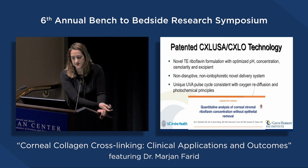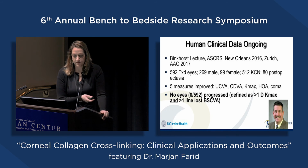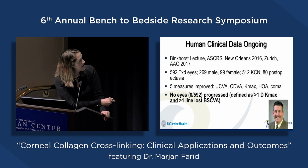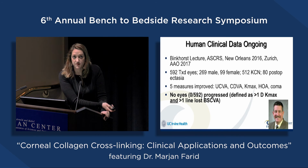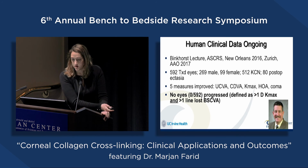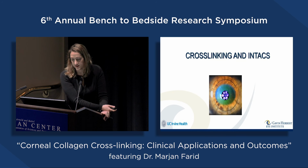This patented CXL USA has probably shown the most promise in terms of an epithelial on technique for this procedure. This group has presented their data on 592 eyes that had epithelial on treatment with this special riboflavin, and no eyes essentially progressed over a year. So promising results, but again, a lot of this is still in research, and Dr. Jester is going to review some additional science that's behind even further innovation in this area.